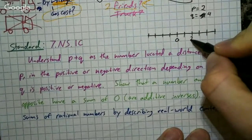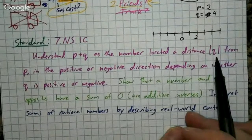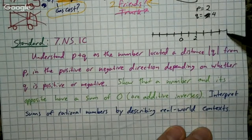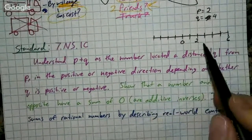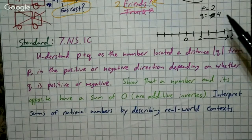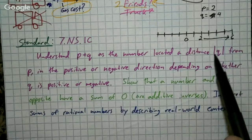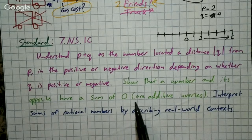So if we go here, and this is 2, that's P plus Q as the number located at distance the absolute value of Q. Well, Q is already positive, so that's fine. 1, 2, 3, 4. The answer is going to be 4 further than that 2. So that's just a brief, quick thing about what that first part means. It's a little confusing when it's written out with words. It just means if there's an addition problem, it's how far this is from P. Okay, and the second part should be kind of easy, and it's not as confusing when it's worded.